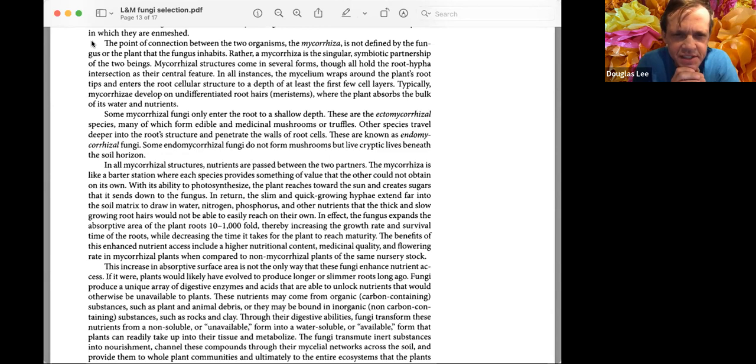In all instances, the mycelium wraps around the plant's root tips and enters the root cellular structure to a depth of at least the first few cell layers. Typically, mycorrhizae develop on undifferentiated root hairs, meristems, where the plant absorbs the bulk of its water and nutrients.